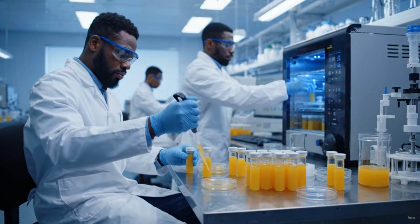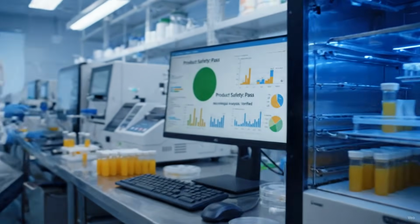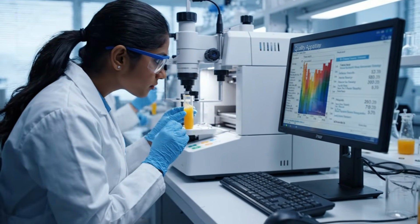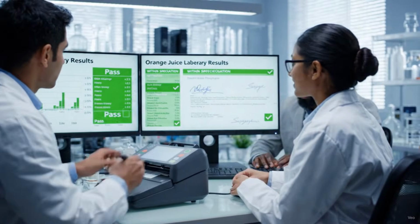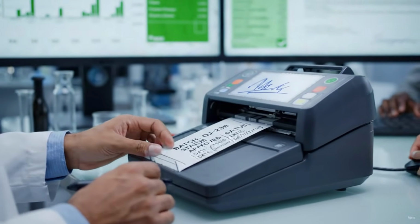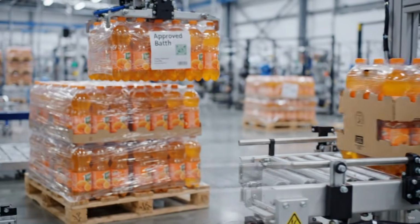Strict microbiological testing protects every bottle of orange juice. Appearance is measured with the same precision as flavor. Every aspect of the orange juice production is meticulously checked, ensuring every batch meets our high-quality standards. Quality approval clears orange juice for final distribution.